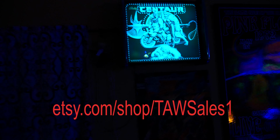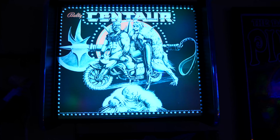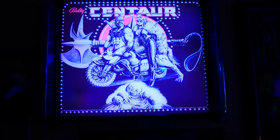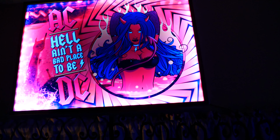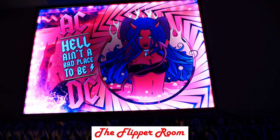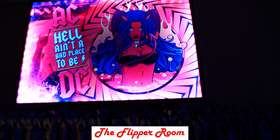Now here's another really cool piece, this centaur I found on Etsy and also on eBay. This person has a store. It cost me about $125 and he has quite a few trans lights available. And here from the flipper room I got my Helen AC/DC custom trans light by Ulrich.